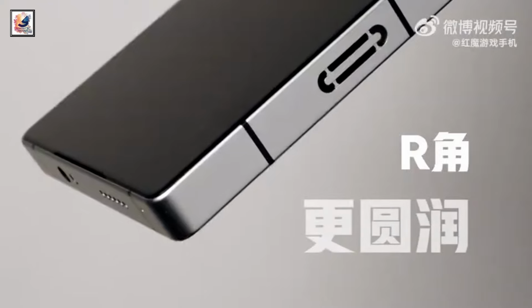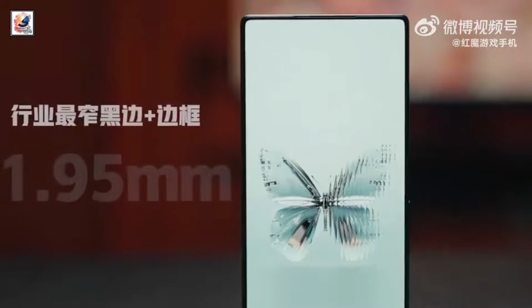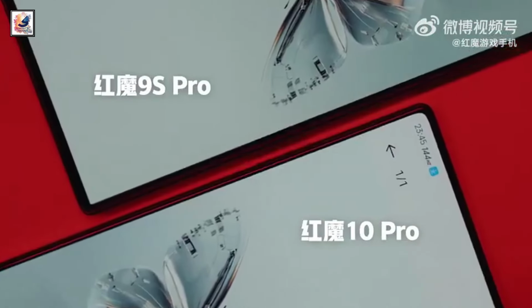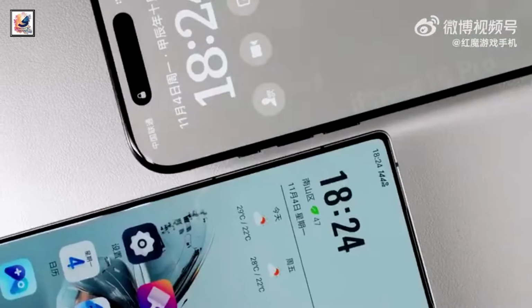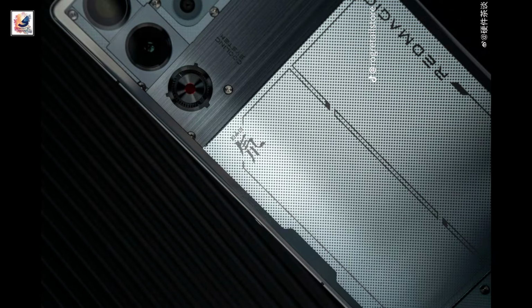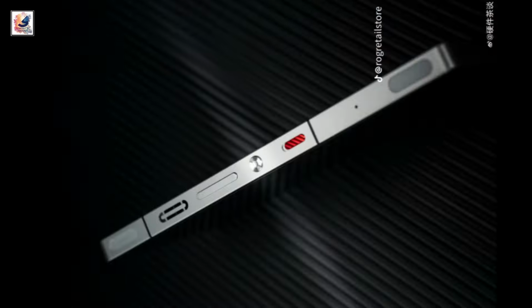The gaming brand will launch the RedMagic 10 Pro series with a new OLED panel by BOE with the narrowest bezels we have seen in the series. The panel will also have a higher resolution, up to 144Hz refresh rate with 1.5K resolution and 2000 nits peak brightness. The battery is also getting a capacity boost, now offering 7050 mAh to ensure long gaming sessions.